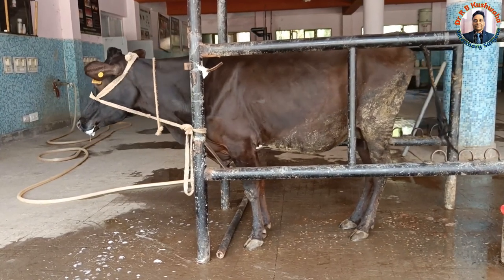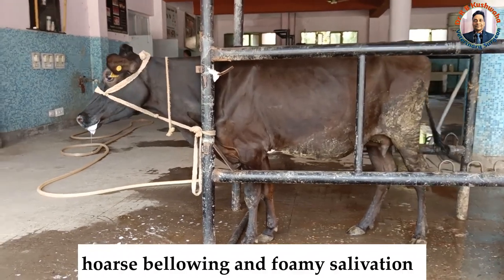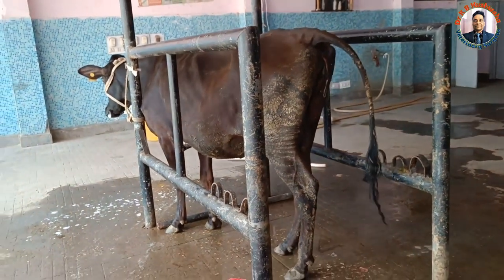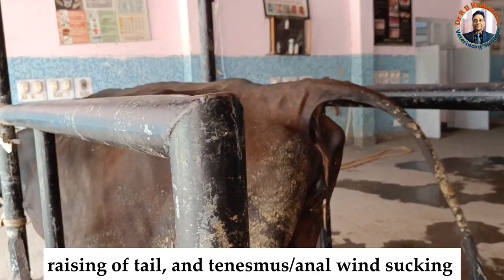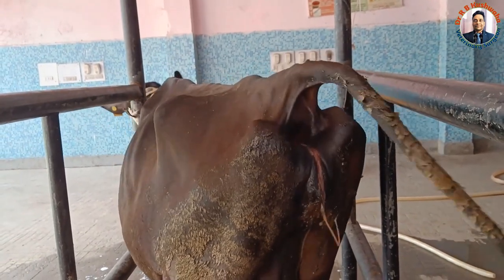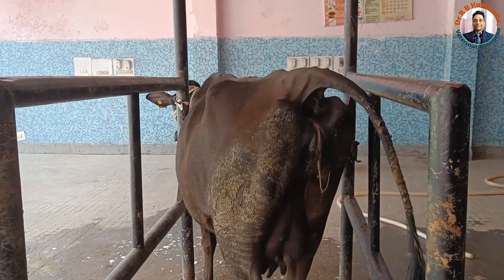If you talk about the clinical signs, definitely bellowing is the prominent sign in this cow. Yes, you could see here bellowing, and there's a foamy salivation. And if you look at the tail region and anus region, you could see here there's a raising of the tail and tenesmus. This tenesmus or wind sucking is also one of the clinical signs of rabies. Owner also told that the animal was licking the mud.